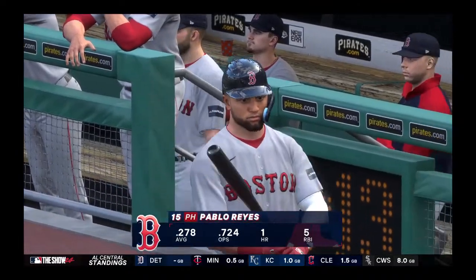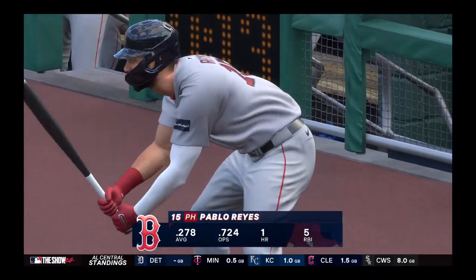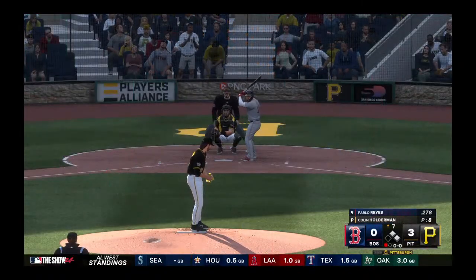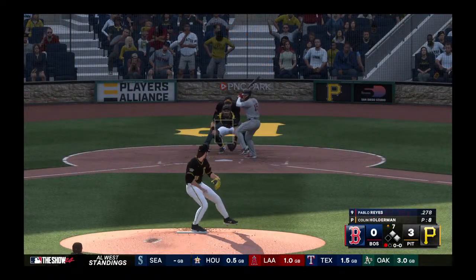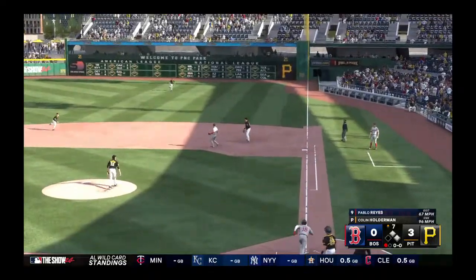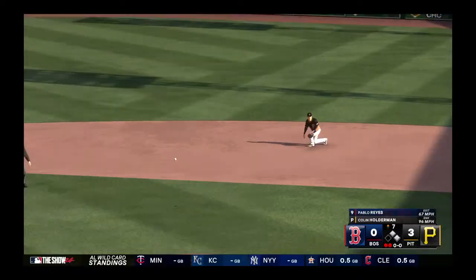Alex Cora turning to the bench for a new hitter. Pablo Reyes. And he would be the tying run, Boog, so we may see him try to launch one if he gets a good pitch to handle. In the air, right side. Taylor grabs it on the run.